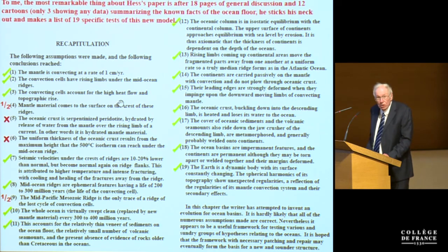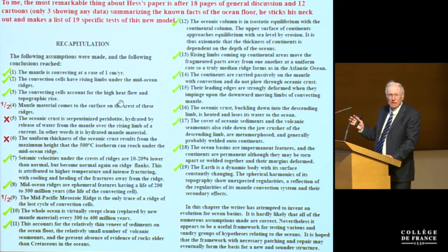And he wrote this remarkable paper, and it's remarkable for two reasons. One is there's absolutely no data in the paper. He just summarizes the general knowledge. There were a couple of cartoons, but at the end of this paper, he says, now, if this is all right, this is what it predicts. And he went through 19 separate consequences of this idea of seafloor spreading. And two of them were wrong.